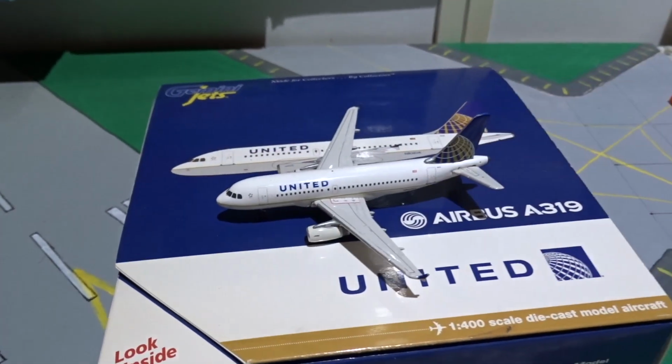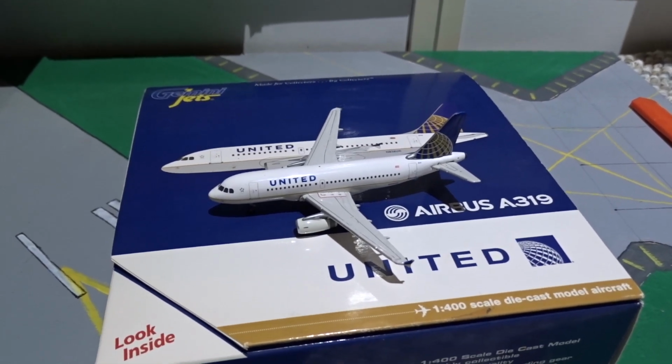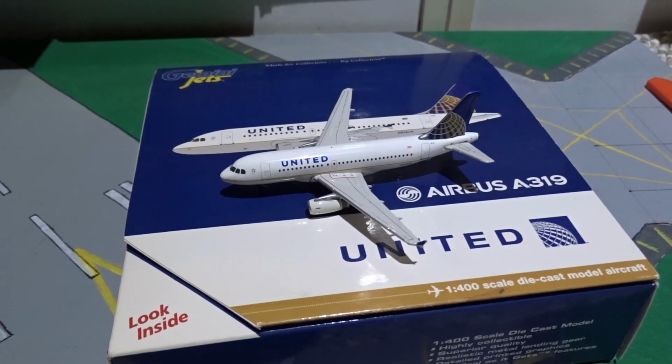So a big project of mine, a big goal of mine, is to get all of the models of airplanes that I've flown in real life in my collection. As of right now, I'm still missing 3.